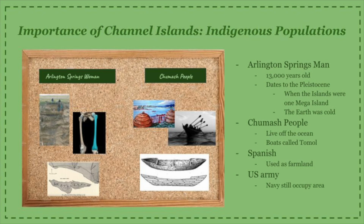Pictured on the bulletin board are these tomol boats, as well as some of the huts the Chumash people resided in.